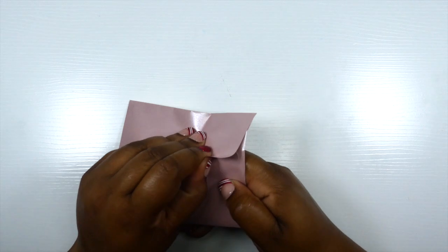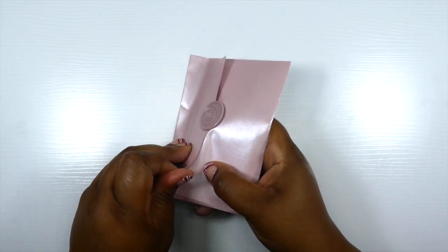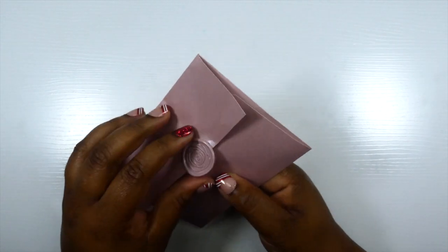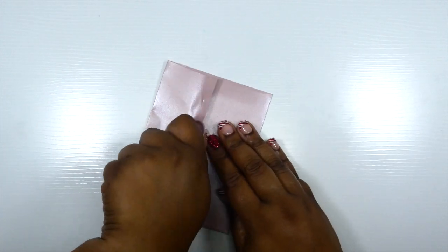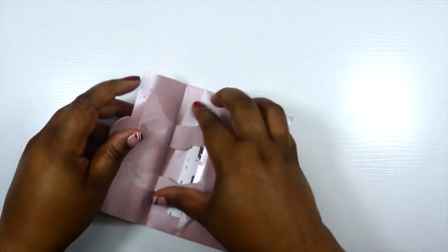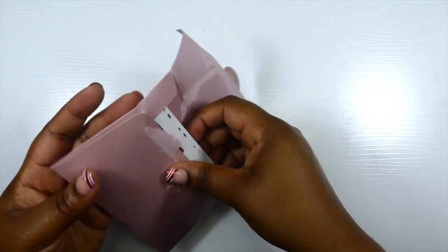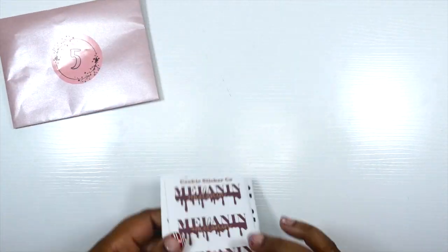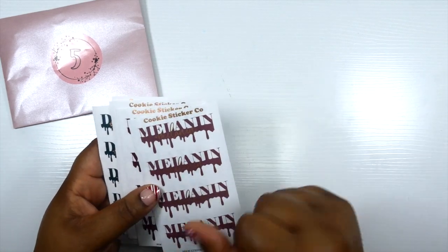Oh no, don't tear the envelope up, please. No. I did not want to do this, but it looks like I don't have a choice in the matter. Because that is super pretty. Okay. What's in here? Stickers! On day 5. On the 5th day of Christmas, Cookie Sticker Co. gave to me. Y'all don't talk about me.